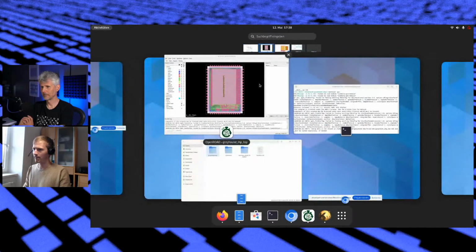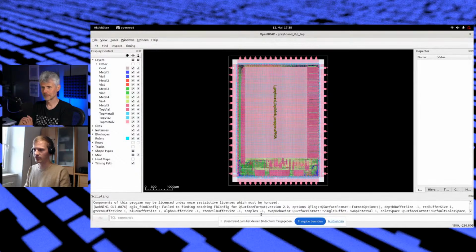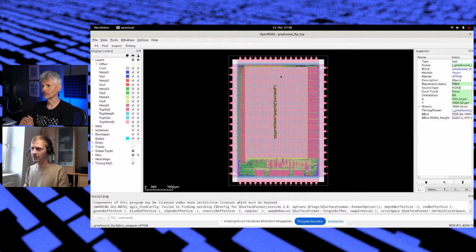So, maybe we can also have a look at the chip here and at the physical implementation, because this was actually the hardest. I switched from Sky130 to IHP, and I basically had to redo all of the tiles and the FPGA.